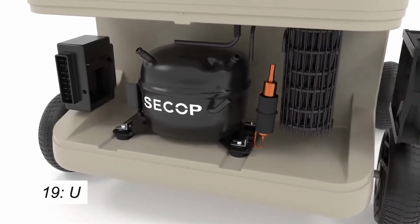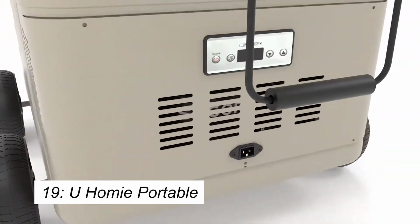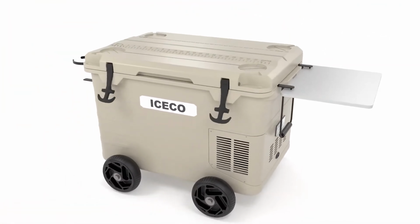A portable refrigerator, quickly cooling your drinks during camping, energy efficient and reliable.